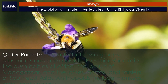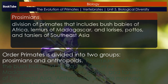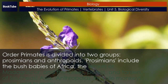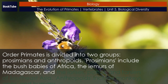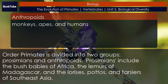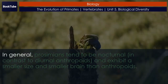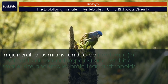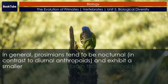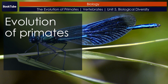Order Primates is divided into two groups: prosimians and anthropoids. Prosimians include the bush babies of Africa, the lemurs of Madagascar, and the lorises, pottos, and tarsiers of Southeast Asia. Anthropoids include monkeys, apes, and humans. In general, prosimians tend to be nocturnal, in contrast to diurnal anthropoids, and exhibit a smaller size and smaller brain than anthropoids.